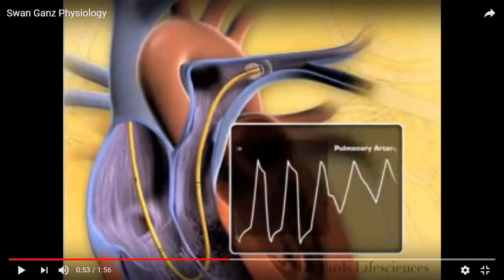When there is congestion of blood due to left ventricular failure, there will now be backflow of blood in the left atrium, that blood in turn will be going back into the lungs, causing congestion. So this sensor right here, the tip of the catheter, which has a sensor, will pick up the increased pressure in the pulmonary circulation. Not directly, but indirectly, meaning whatever goes on in the left ventricle or on the left side of the heart will naturally be reflected in your pulmonary artery.